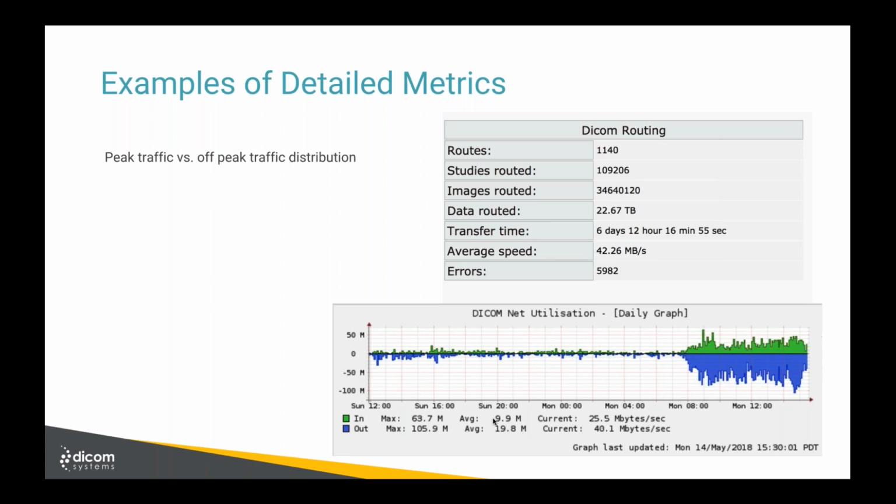Basically, it's also really important that you can see on the screen the peak traffic versus off-peak traffic and weekend traffic as well. So you can see how it changes during the day. You want to make sure you architect and design your system so that it can sustain that, not just the average speed and the peak speed, because you can see here on the graph down at the screen a maximum receiving speed of 63, outgoing 45. And this is a snapshot of the current, and again, it's all in megabytes.